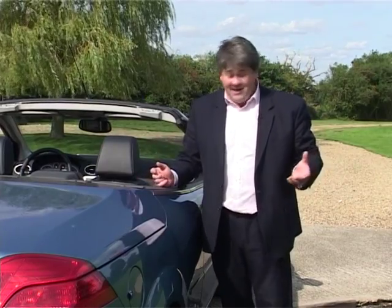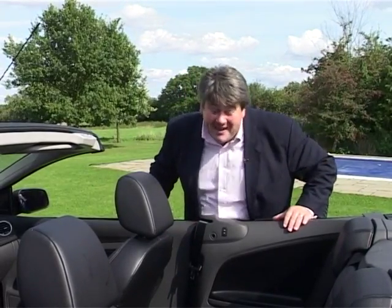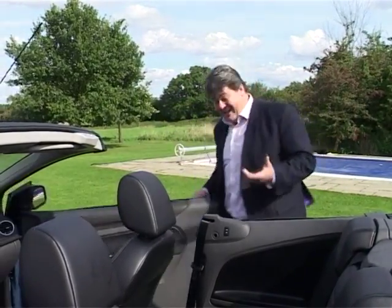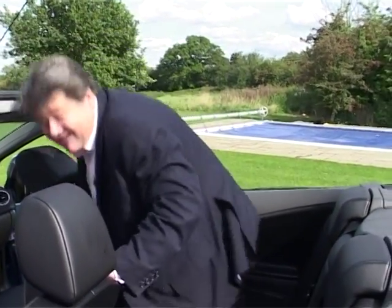Now, research has shown that 50% of Coupe-Cabriolet buyers are actually family people. They've got kids to carry around. So obviously rear space is going to be a big consideration. Now, I can't imagine many families having kids much bigger than me, quite frankly. So if I can get in, I expect their family can. So let's give it a go. Nice and easy. Oh, how about that?